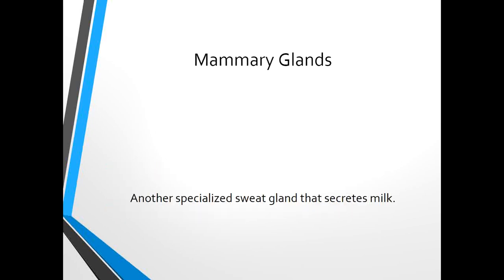The mammary glands are also another specialized sweat gland that secretes milk. Women, when they give birth to their child, within just a matter of minutes, their mammary glands begin to function, and they will produce milk until the child quits nursing, and then they will almost go dormant until it's time to be used again.